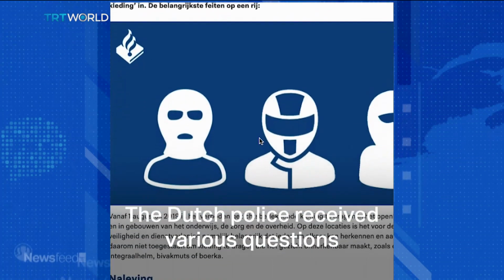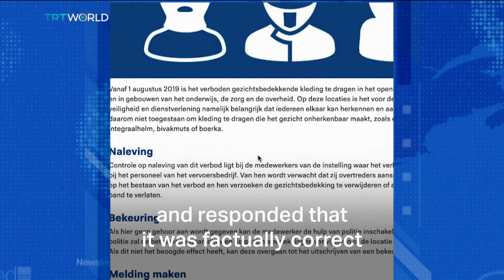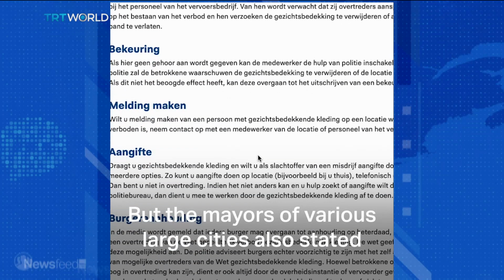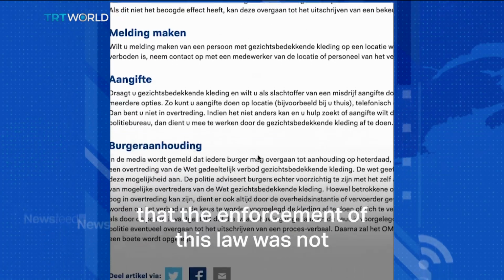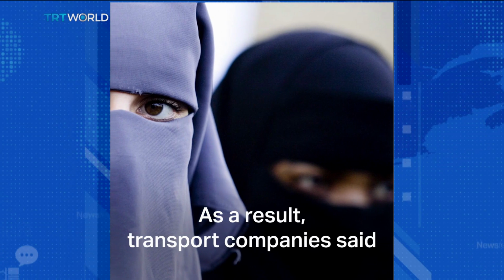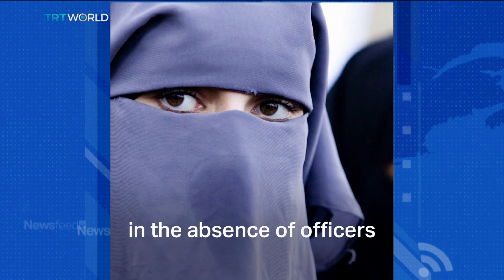The Dutch police received various questions over citizen arrest in the wake of the article and responded that it was factually correct. But the mayors of various large cities also stated that the enforcement of this law was not a priority for them. As a result, transport companies said they will not ask their staff to enforce the new law in the absence of officers.